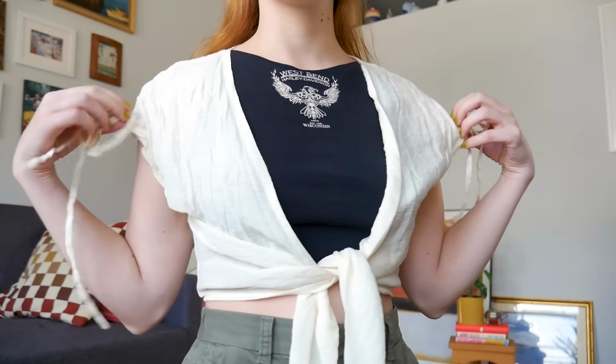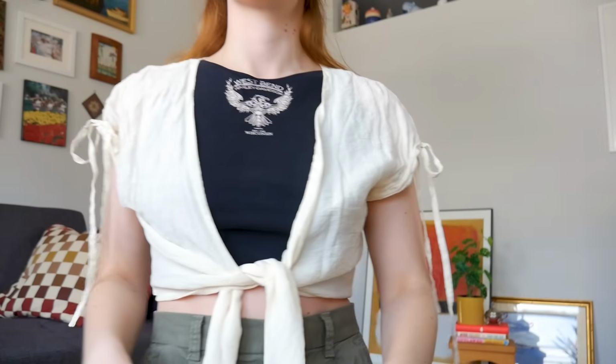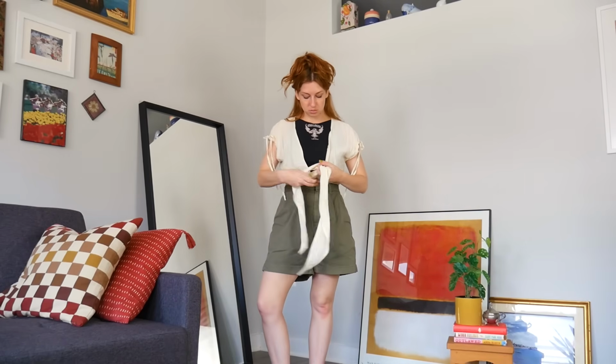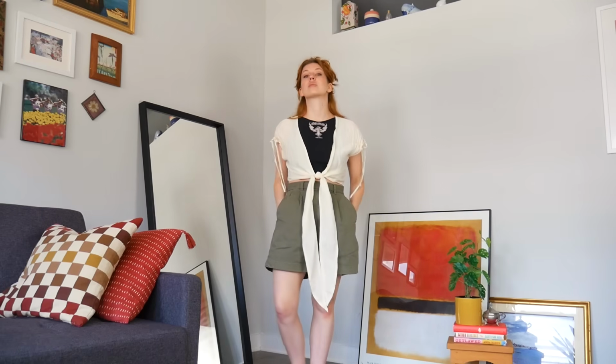I also love the long dangling ties and the little drawstrings at the sleeves. They add such a fun detail. These ties are so long that I think maybe you're actually supposed to tie them around the back. I'm not totally sure, but I like it both ways. I kind of love the drama of the long ties and also the long shoulder bows, you know?